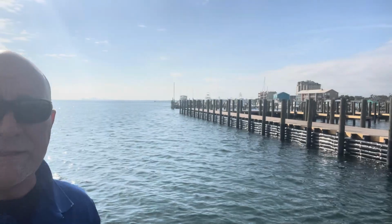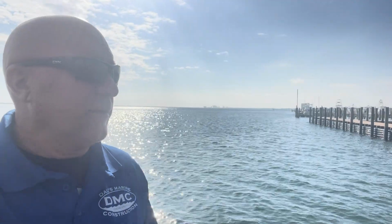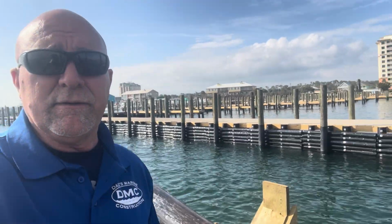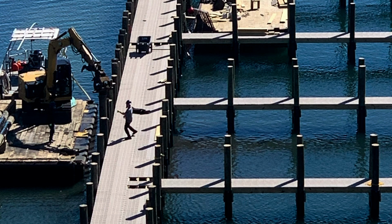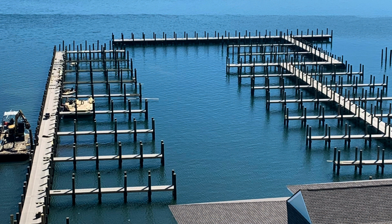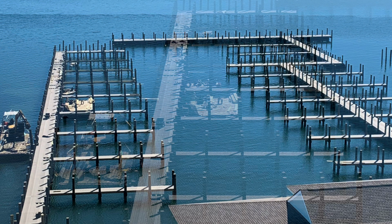Get started on the outside dock out there, start putting some more wave break poles in out there. The guys are up here on the east dock right now getting all framed up, just about got it all connected together. Thank you so much to the homeowner that snapped this picture for us up in the condos. It gives you a real good bird's eye view of how this is turning out. We really appreciate it.